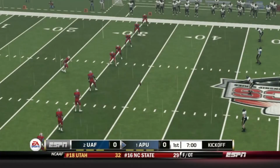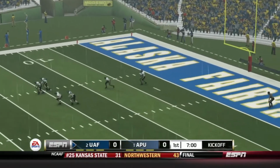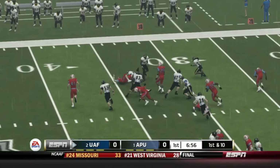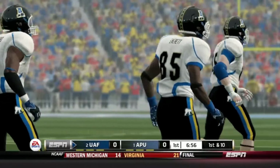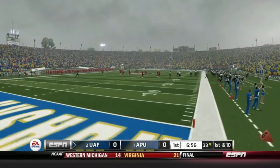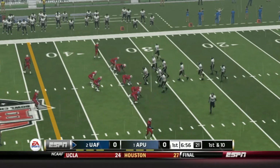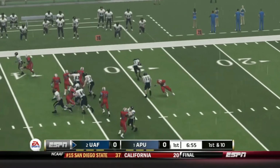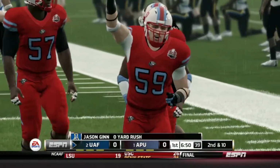Both teams are lining up for the kickoff, and we're just about set to get this one underway. The kick is away, and the national championship is underway. Fielded at the four. And down he goes at the 33-yard line. So here comes the offense taking the field for the first time today. And they make the stop at the 33.